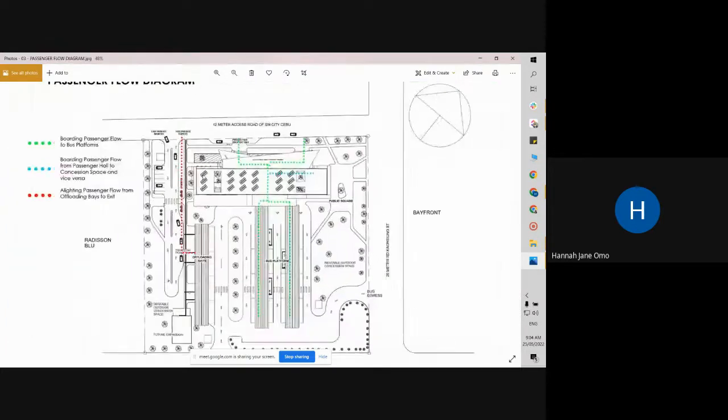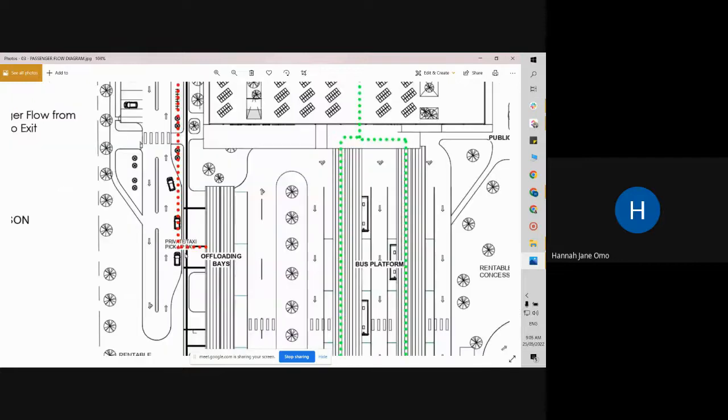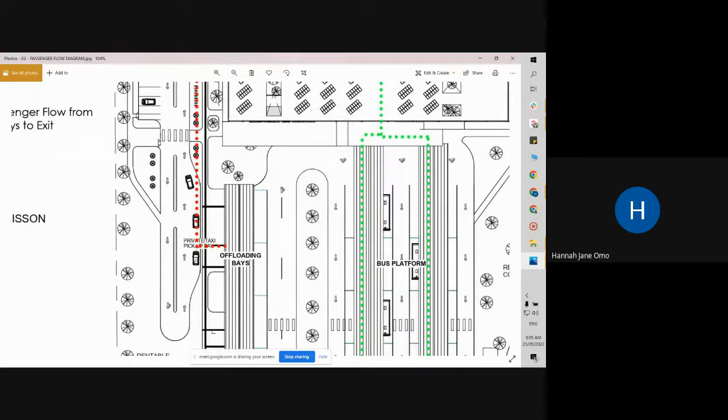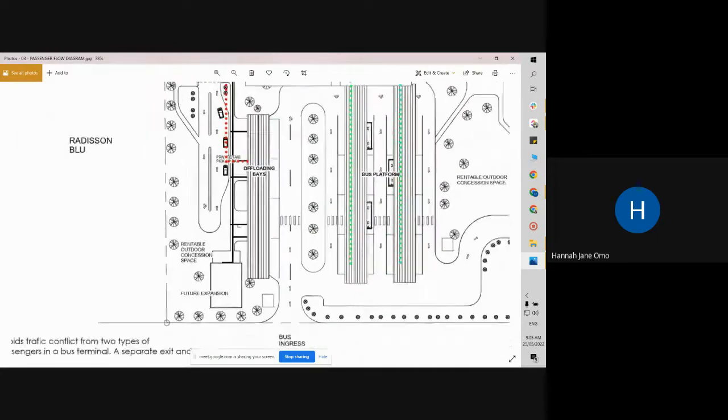So this is my passenger flow diagram anchored on passenger safety, efficiency, and control. Mixing of different passenger types, boarding and alighting, is avoided through separate offloading bay flow and loading bay circulation. This way, like I've mentioned, it prevents concentration on a single point, which makes the circulation seamless. So alighting passengers in red can safely exit through sidewalks to SM City PUV or Vihar Terminal through Juan Luna Avenue Extension. And they can also utilize the pickup bays for private vehicles and taxis. Alighting passengers also have access to a nearby public restroom should they need it.